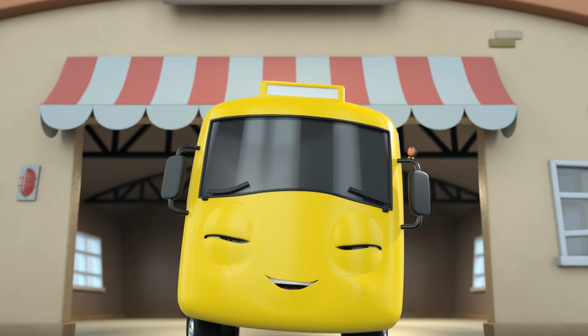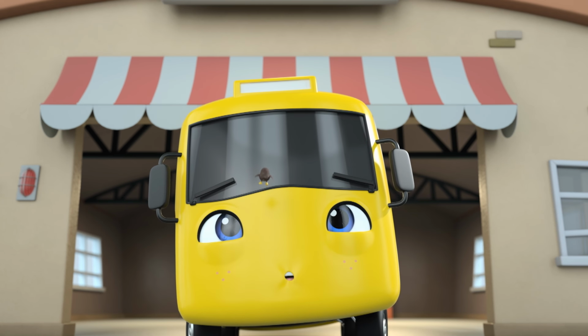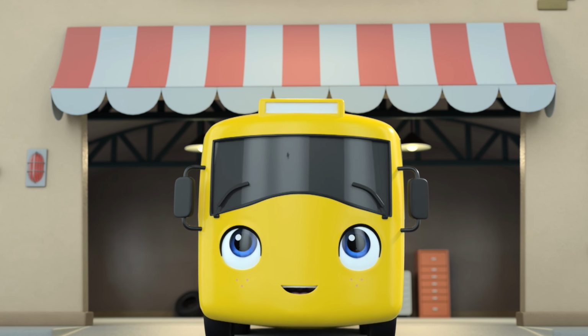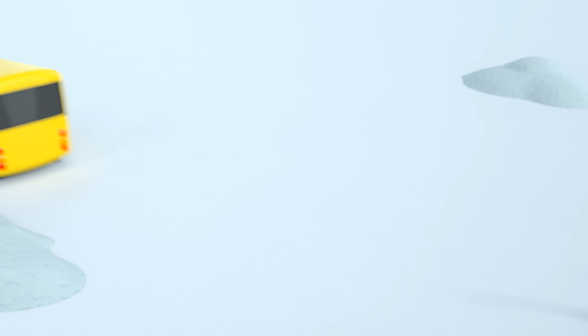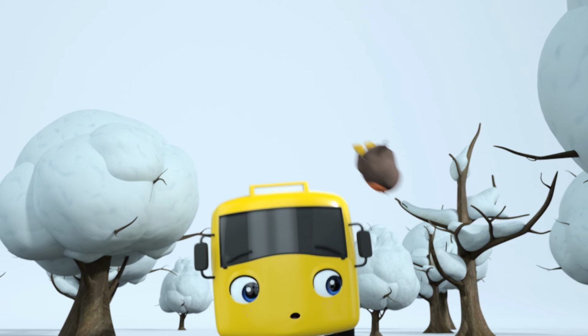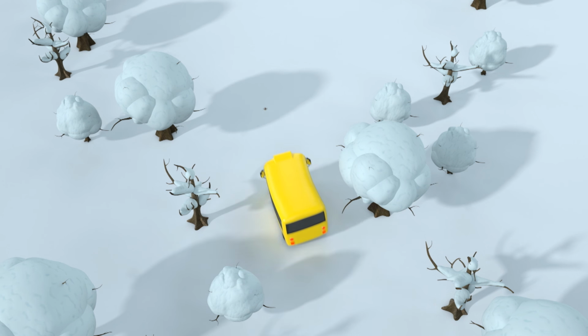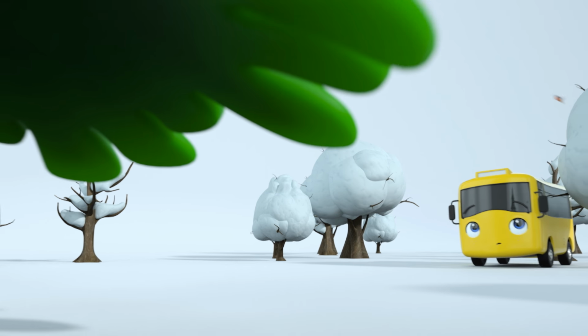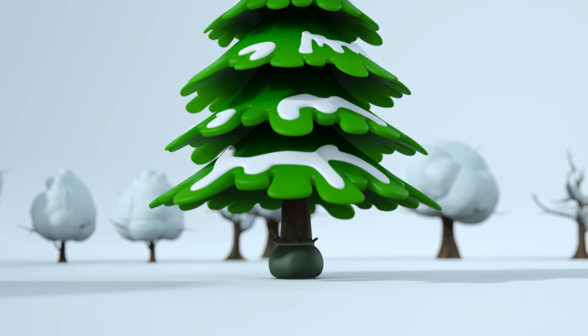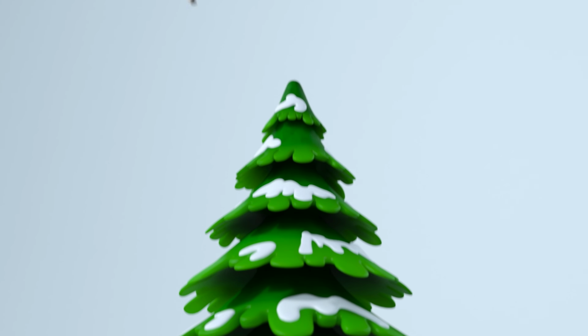Oh, look, it's a friendly robin. I wonder what he's saying. I think he wants Buster to follow him. Oh, he wants to help Buster find a new Christmas tree. These ones aren't quite right. Wow, that one looks amazing. Buster certainly agrees.